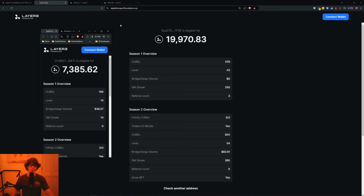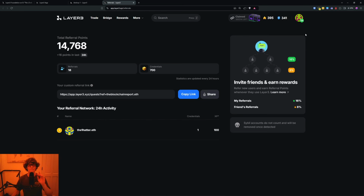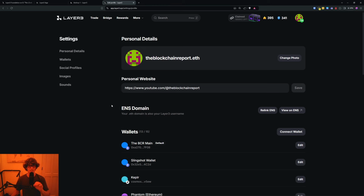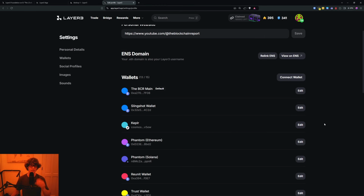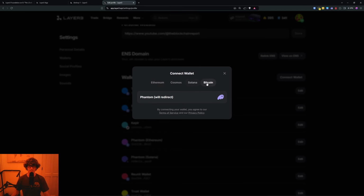But one thing I have to say about this is don't worry about connecting wallets or anything. You're not gonna do that. Just paste your wallet in there. Don't connect yet. But I will say, Layer 3 did an amazing job with being able to remove wallets that have been hacked and people can't get access to their funds, because you have up to 15 slots for wallets, and you can connect all different types of wallets, from Ethereum, EVM wallets, to Cosmos, to Solana, to Bitcoin.